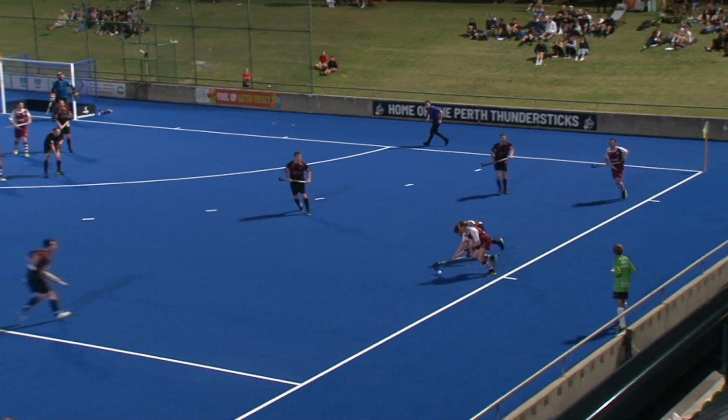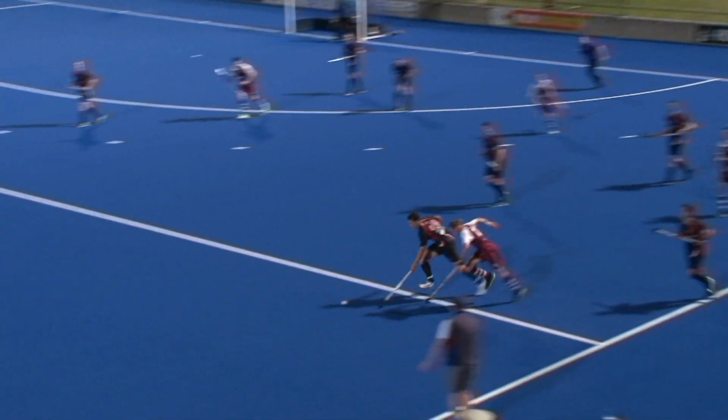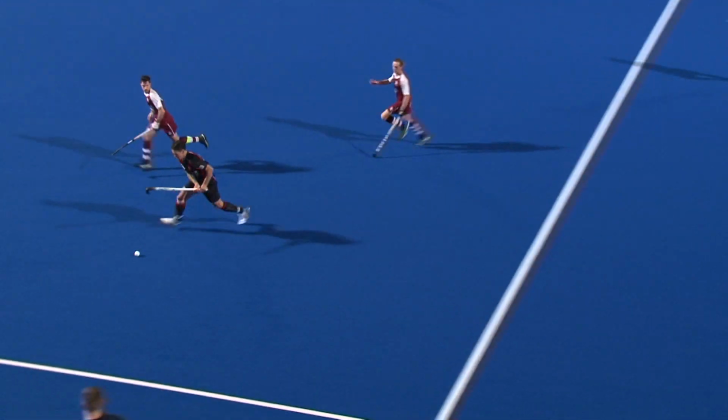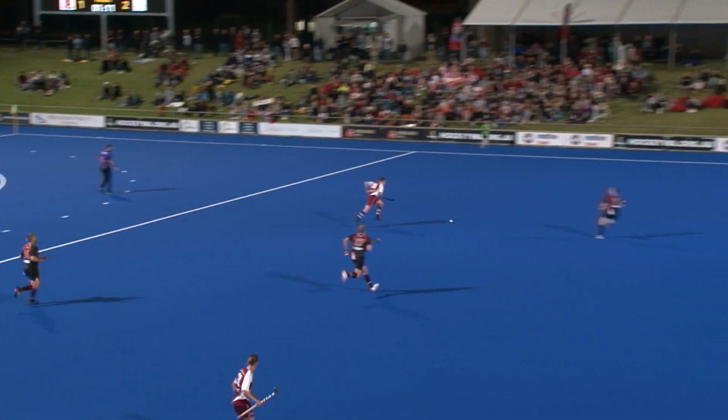Jake Staines recycling at the back. Smith throwing his stick everywhere. Wants to get the steal back. Great work, Jack Hayes. Takes it, and he's off to the races. He's got to beat Gears, needs to find an option. Tries to set it up. Day intercepting. 1 minute 10 left.